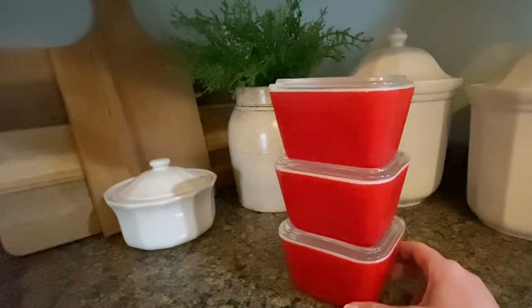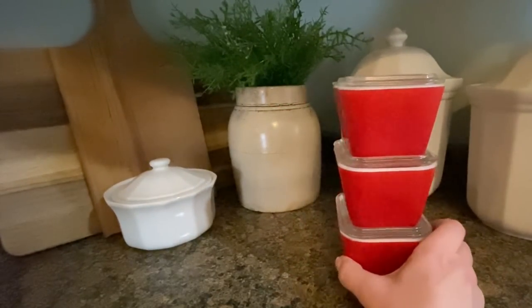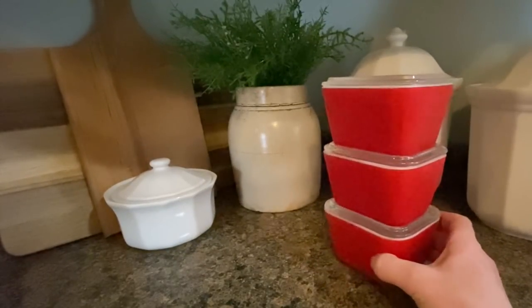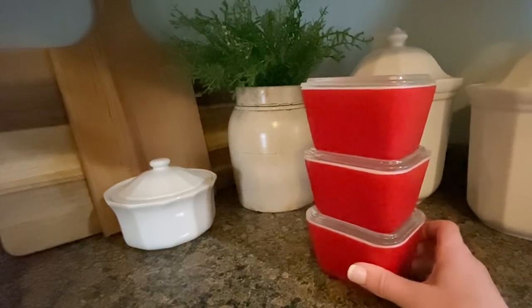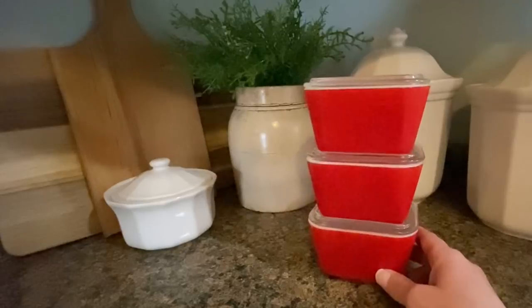And here they are, all finished. I think they look pretty darn good for my first stab at trying to help some old Pyrex gain a little new life. So yeah, I'm very happy with the outcome.